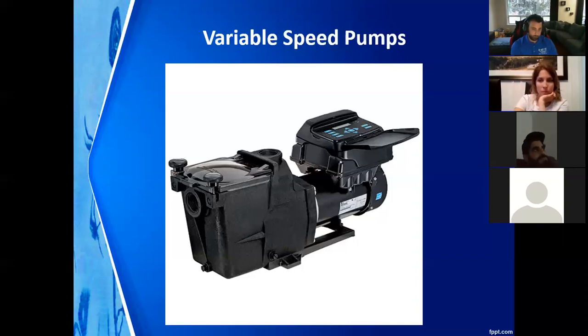I was just wondering if you had a rough idea. Well, again, a single speed is about 1,200 watts. A variable speed, let's say running at 25% power, is 350 watts. So whatever the calculation is, it's divided by 4 going from single speed to variable speed.